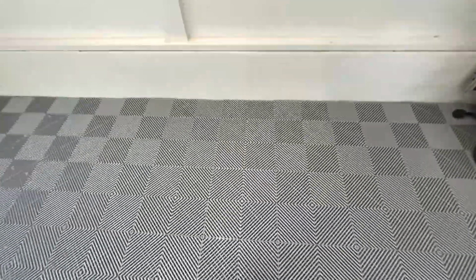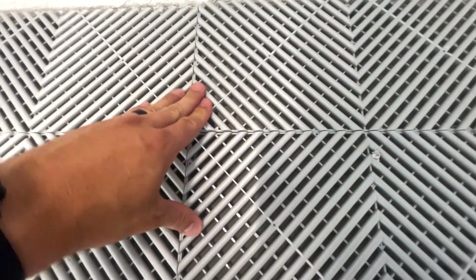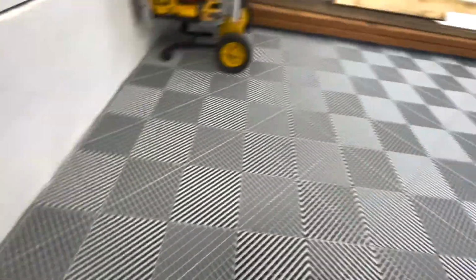So here's a new tile. You can see the transition here, and so this is a new one. You see how easily it just popped right in. So I'm so excited though.